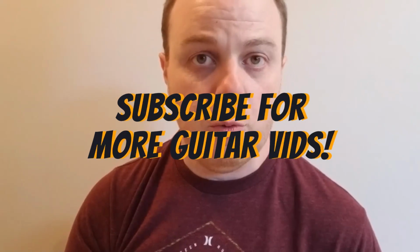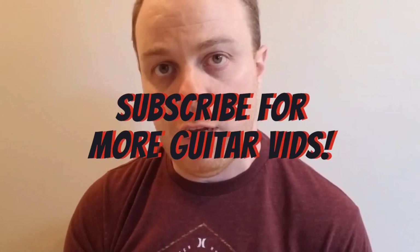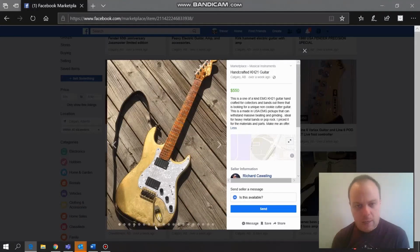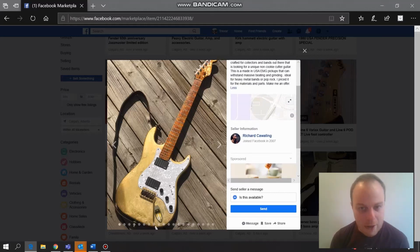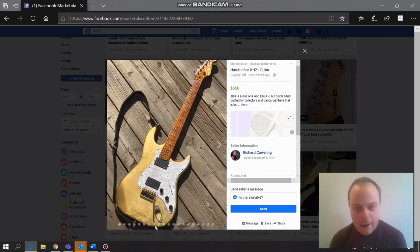And I wanted to show you one more guitar that I thought was really unique. It's another modded one that I found on Facebook Marketplace. And this is a parts caster. Can't really tell what brand this is. But again, this guitar has upgraded pickups in it. It's got made in USA EMG pickups. It says they can withstand a massive beating and grinding. So really cool metal hard rock guitar here.